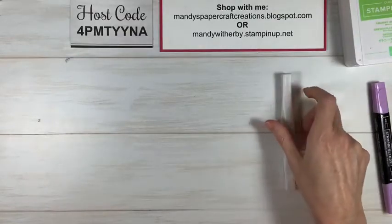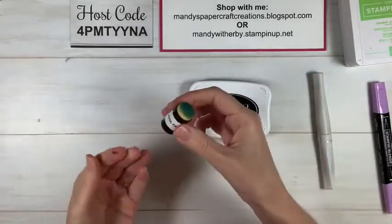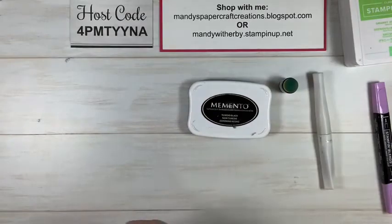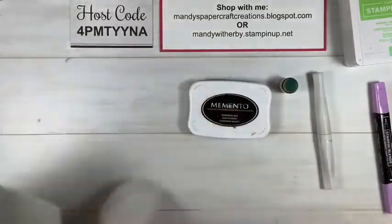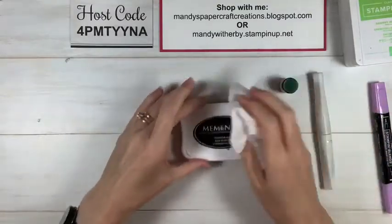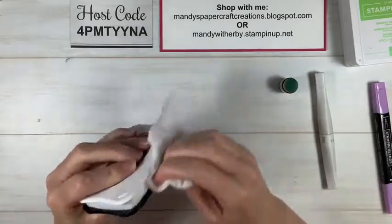Now, of course, we need a black ink to stamp in. So we're going to be using our Memento today. And I've got a little dauber here, and I've already got ink on me. I think that's come from the ink pad. Lucky I have my baby wipes with me, because I already need them. Let me give my little ink pad here a clean. This has gotten a bit inky over the last couple of days, I think.